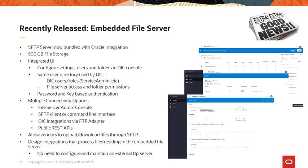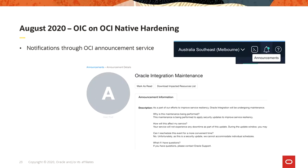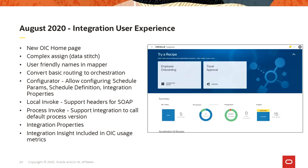So start using that. August 20, we see notifications through the OCI announcement service. Now this might seem very banal, so to speak, but it's just emphasizing how we're going to be uptaking as much of the OCI services as possible in this respect. And of course, you see these announcements at the top level, at the OCI console level, and whoever's managing there won't have to drill down and see what's happening with OIC, for example.